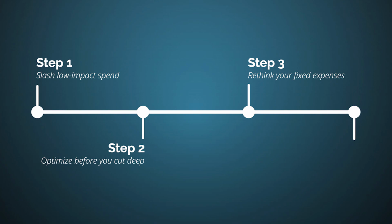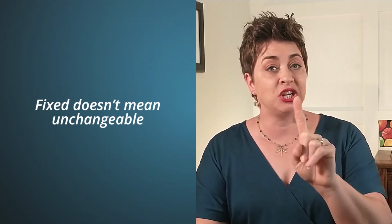Step 3 is to rethink your fixed expenses. Some must-haves feel untouchable until you look closer. Rent, salaries, and other overhead can quietly eat up huge chunks of your margin, especially as your business grows. But here's the thing. Fixed doesn't mean unchangeable.